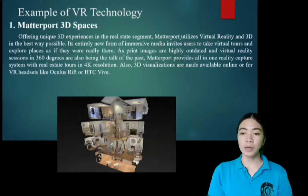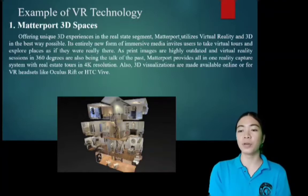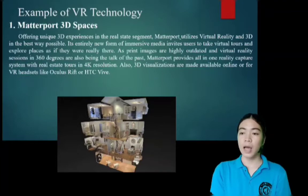Number one is the Matterport 3D Spaces. Offering unique 3D experiences in the real estate segment, Matterport utilizes virtual reality and 3D in the best way possible. Its entirely new form of immersive media invites users to take virtual tours and explore places as if they were really there.